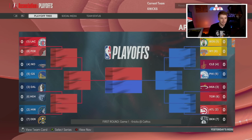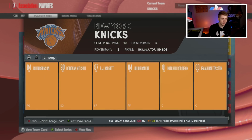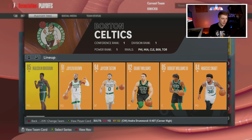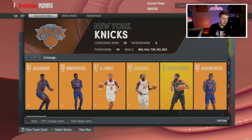But now we get to play the Boston Celtics. Let's see. They've got Brogdon, Jaylen Brown, Tatum, Grant Williams, Robert Williams, Marcus Smart. So they obviously have a very good team over there in Boston. They're starting Grant Williams rather than having Marcus Smart in the starting 5, which is a little questionable.